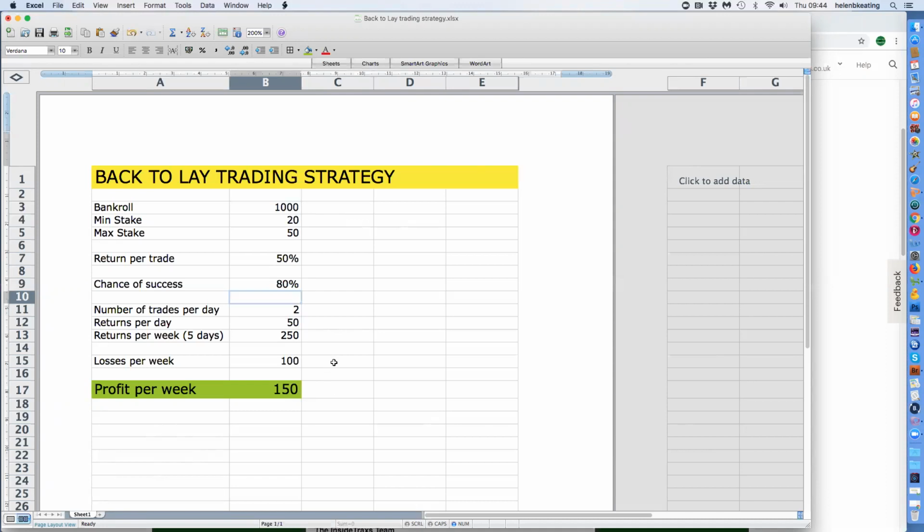So if that's a way you want to work, if that's your approach, then be very clear. Don't muck these numbers around. Don't fantasize about your chance of success. Don't fantasize about your stakes. Be real and stick to it. Don't mess around. Don't start upping the stakes to £100 one time and then £10 the next. You will mess around with these numbers, okay? So that's what my back to lay strategy is, and that's how I work it through, and that's what I follow.